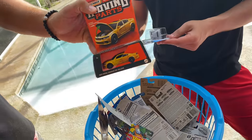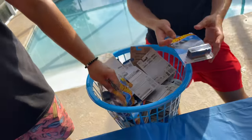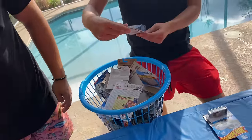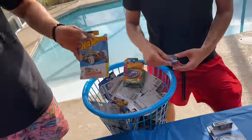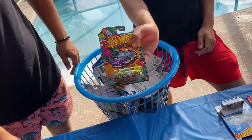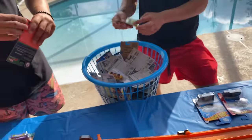Charger Hellcat. Another one for moving parts. Mad Mike, Mad Mike Drift Attack. Ooh, another spring car. That's a fast one. Multiple chances to win, but. Cadillac 16, fast guy right there. Mod Rod. I'll take the Escort. And another spring car, Escort.